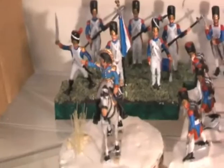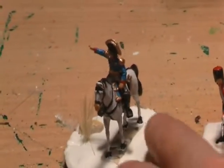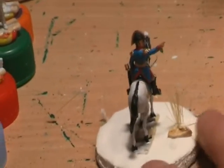And because there isn't a command figure, I decided to just grab one of my General Staff. And I'll just grab him over here. So, this is going to be the command figure for the Imperial Guard. Isn't it Prince Eugene? Or was he the one who was in charge of Italy? Jerome, wasn't it? Well, he's a commander anyway, because I think they'll look nicer with a command figure.